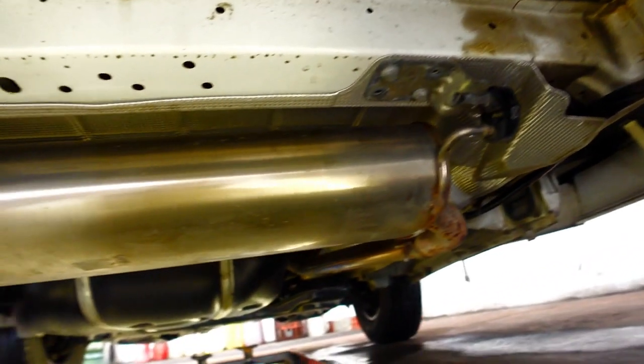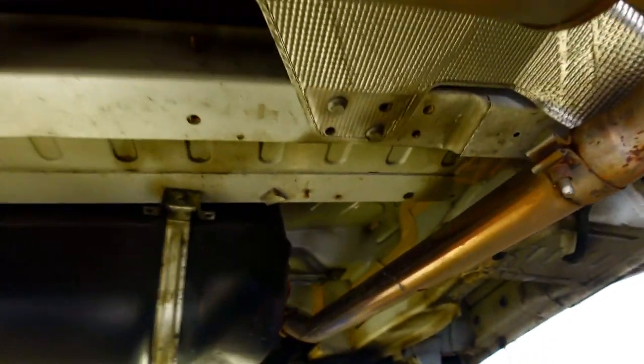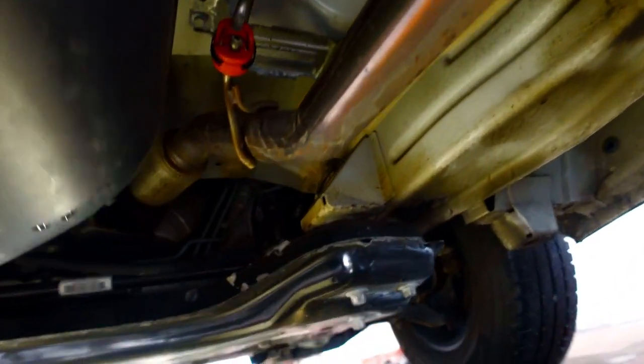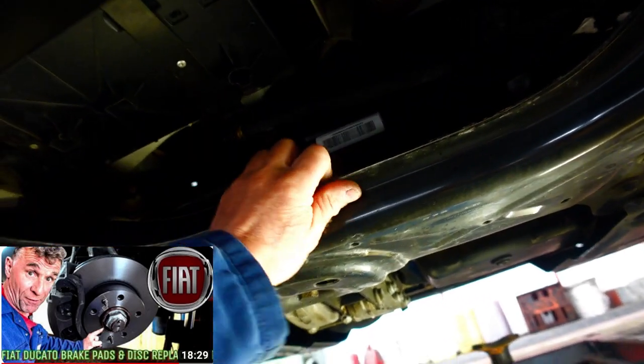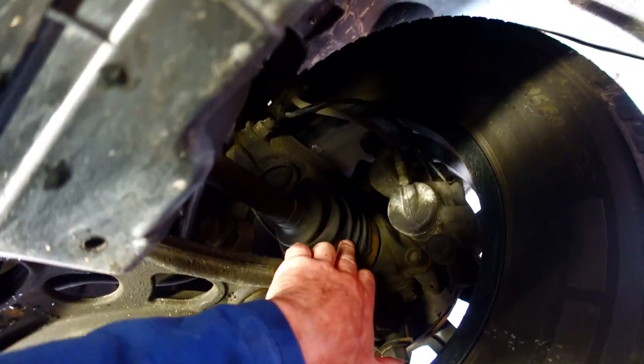Just visual. My exhaust is still looking nice and clean from that time when we gave it a really nice clean up in the springtime. And we know we've got the brand new discs on there and the pads. So it's all looking really nice under here. It's just a visual look around to make sure everything's in order.